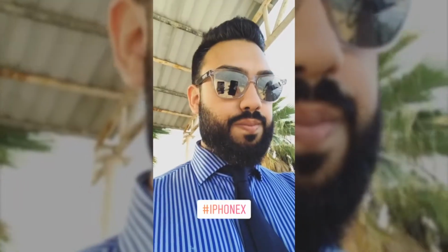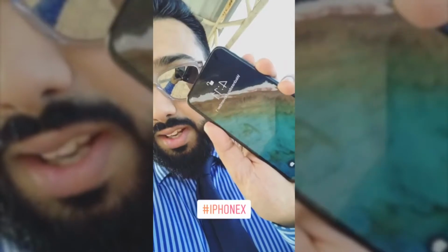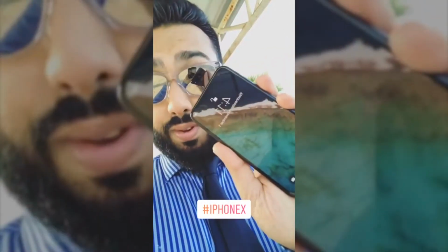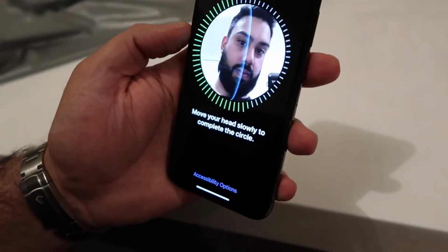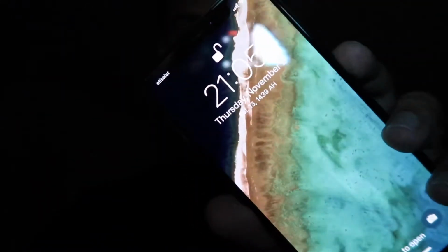So here goes. Opened. I'll show you that again. So look, it's closed, locked, opened, and that's with these Polaroid kind of sunglasses. It takes literally less than a minute to set up. You have to go through this tutorial in which you make small circles with your face. And I've been told by Apple that this is something that continually learns, so it actually gets better with time as opposed to right at the beginning.